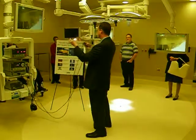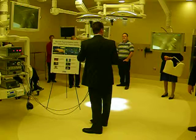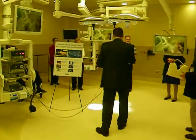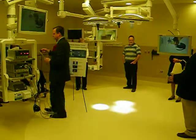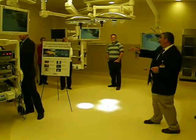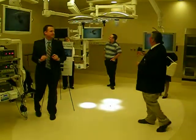Any questions at all? This is the most technologically advanced OR in the region now, with all the technology. This is one of our open heart rooms. It's 630 square feet. It's roughly about double the size we currently use. And I see Judy over here. Judy can verify, right, Judy? This is much larger than what we used to have.